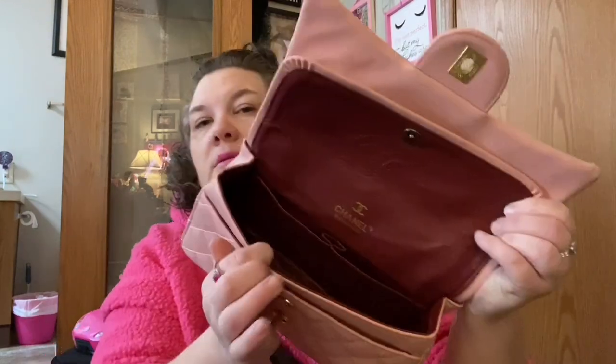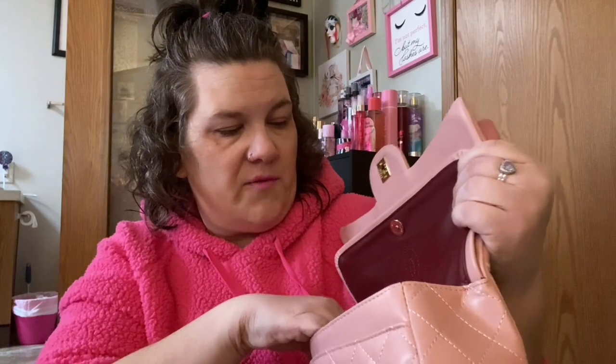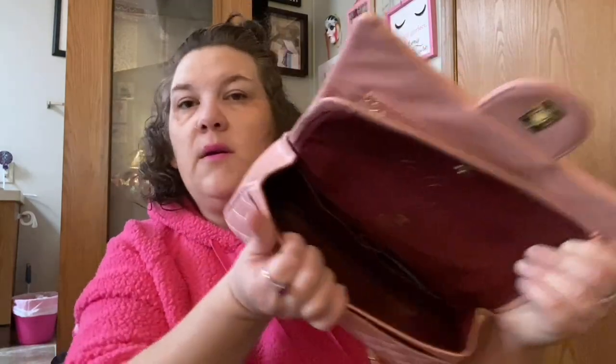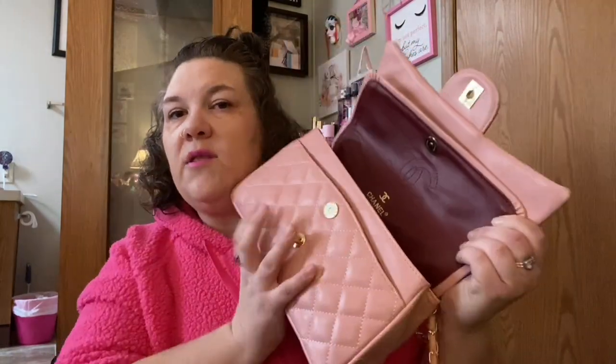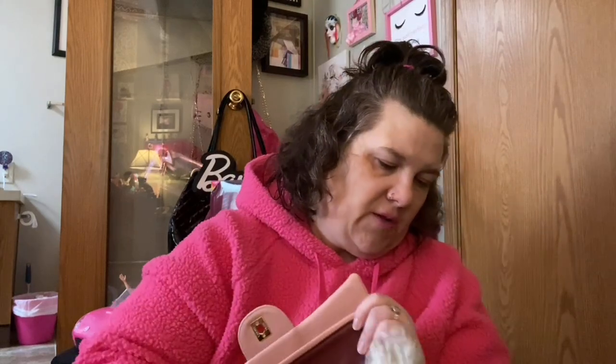Here's the plastic card that came with it, which I thought was so cool. It has pockets right there, and it has a spot for your lipstick. It's so cute. The only thing is, I wish the inside of it would have been black instead of this color, but it's still pretty. I like it. But I do want to get a black one eventually.